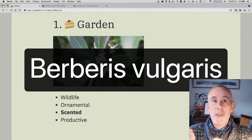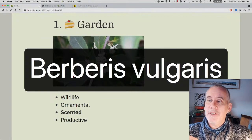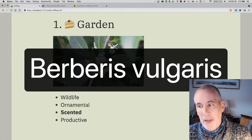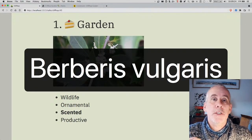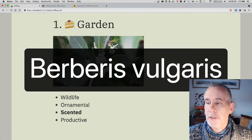But I want to squeeze one of these in because it's scented, and it fits in with the garden, with the wildlife aspect and the scented aspect. And also it's very good for habitat as well, because there are so many thorns on the plant. It's a good protection against predators of birds.